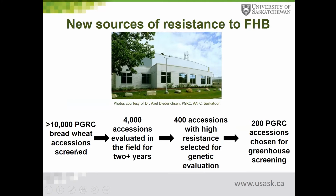I think they have maybe up to 14,000 samples, I understand, and I think we screened most of those now. We focused on about 4,000 of them for a couple of years that looked a bit better, and then we narrowed that down to 800 in the field, and then to be able to manage it in the greenhouse, we're down to about 200 now of the better ones we think we've got.